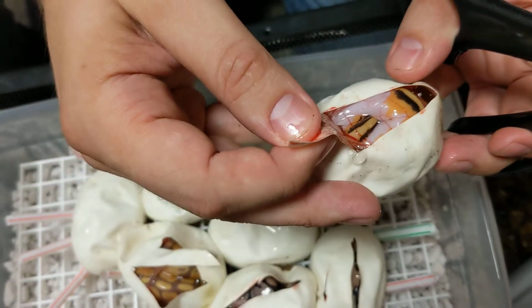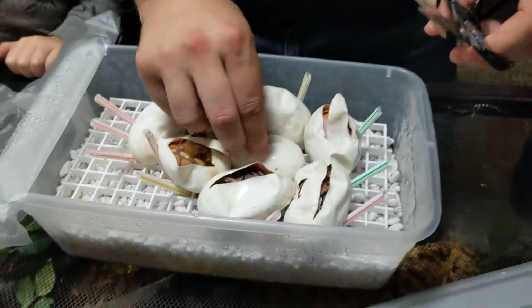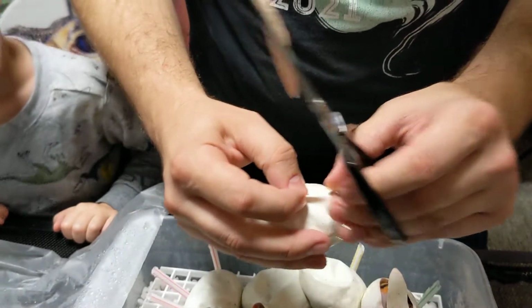Oh. Two of them so far. Yeah, we got one of these from the last clutch, huh? It's like the other one we got. Oh, what a snake. Is it another of the new ones? For a second, I thought that was an Ultramel, and I was gonna freak out. Guys, he was gonna faint on camera there.